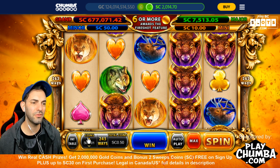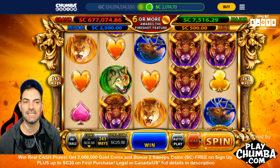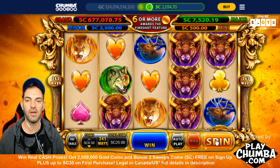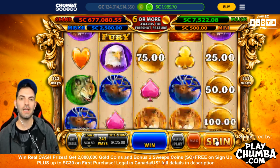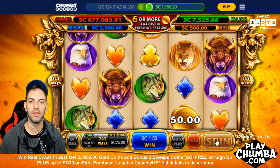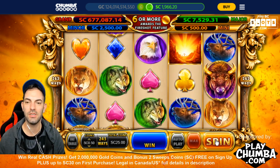And we got two grand up there, so I think we can afford to do some max bet spins. $25 a spin. Yikes. Okay, let's give it a go. See how it goes. Line it up, buttercup. Oh my gosh. Six coins or three Stampede Fury symbols gives you the bonus.